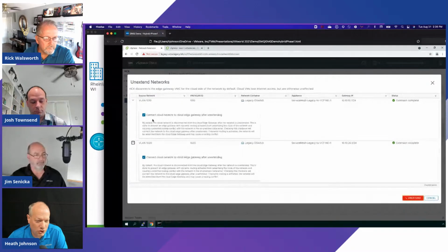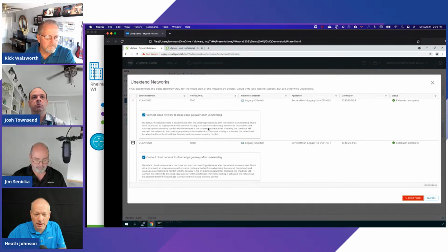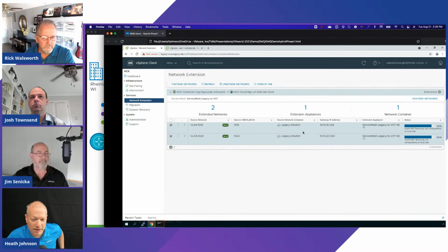Here we've got these 2 checkboxes as I unextend the networks that say connect cloud network to Cloud Edge Gateway after unextending. So what this does is actually swings that gateway that used to live inside that Photon VM on the legacy side, and we're going to swing the gateway and have it owned by Cloud Foundation. So we're going to go ahead and click unextend, move that network gateway over, and now this network will no longer be extended through that HCX service mesh tunnel.